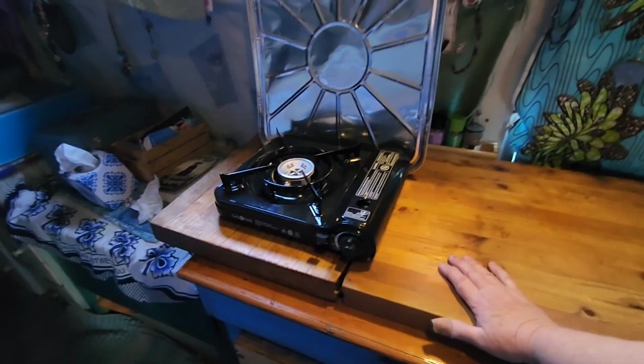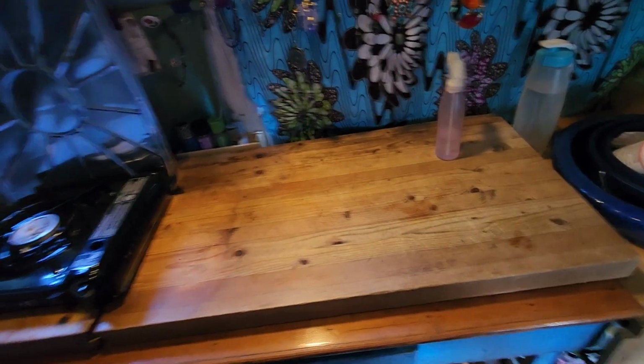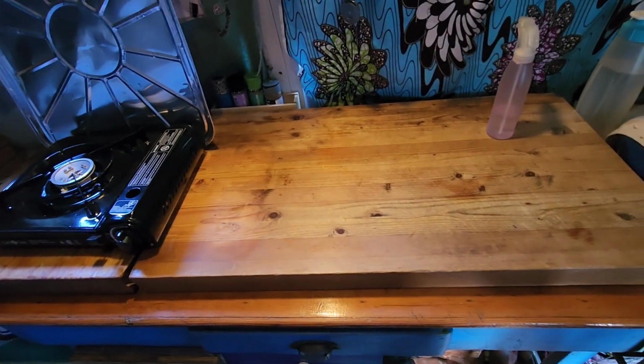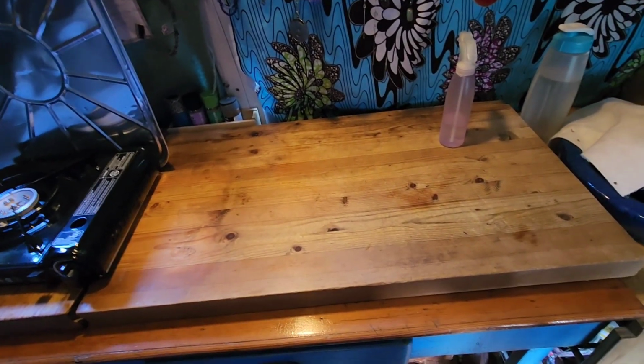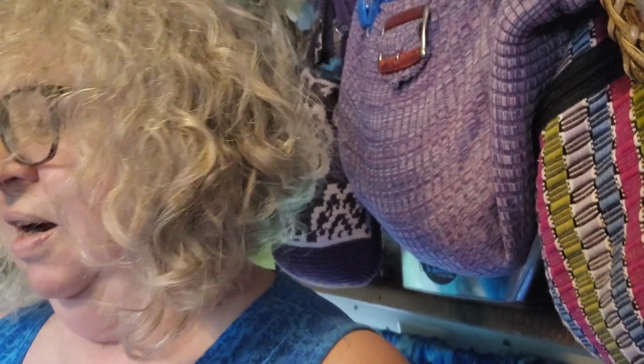Am I ready? Look at all this counter space I just acquired. Oh my goodness, I love it. It's about, let's say, 30 inches. Oh, that's going to be lovely, lovely, lovely. So glad to get more counter space. That'll be incredibly awesome. It will be a bit of a drag having to pull up that extra burner, but I can deal with that. I can live with that.